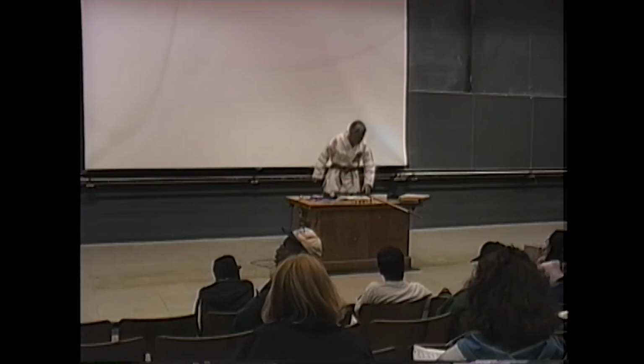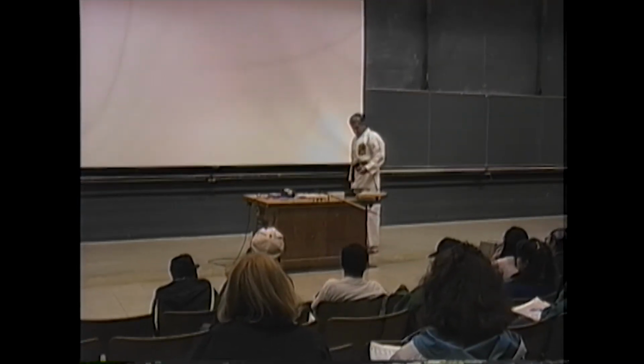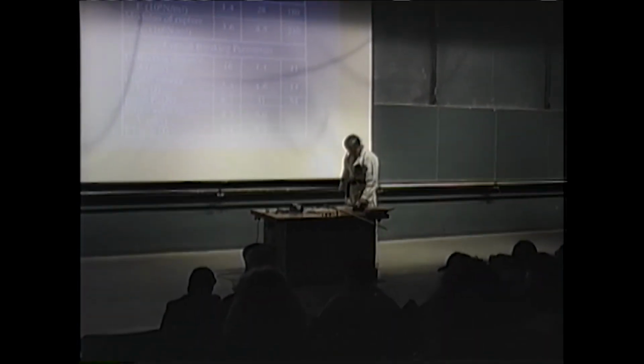Let me just show the last slide here. Can you please give me the next slide? Oh yes, let me first show you in breaking. We actually had a strobe movie, and I unfortunately could not locate it. But here's a picture of a karateka breaking a piece of patio block like the one you saw. Each of these pictures is 1 millisecond apart.